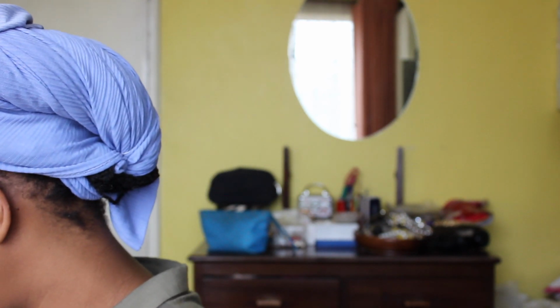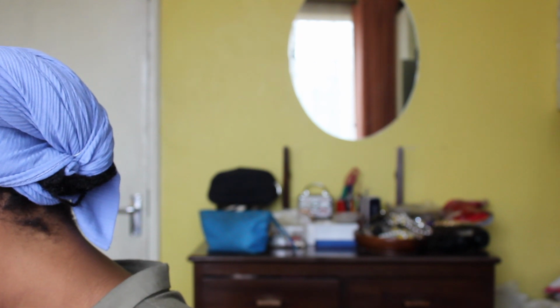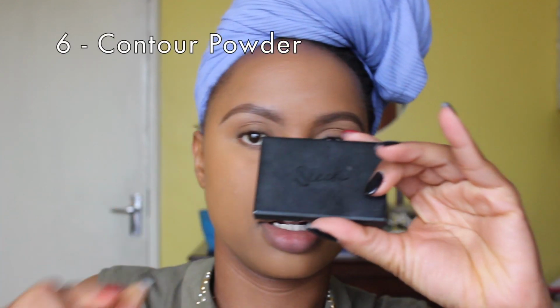Next I'll go in with a contour powder, the Sleek Contour Palette. This is how it looks. This is the face contour kit in medium, which I think is available on Jumia, and I usually see Sleek at Chandarana, Carrefour, Jumia, maybe Super Cosmetic. Anyway, you can't really not find Sleek anywhere. That's the point of my story.